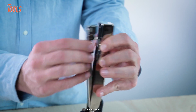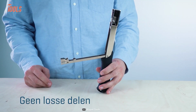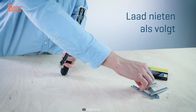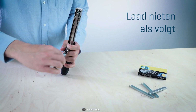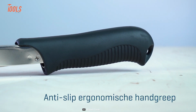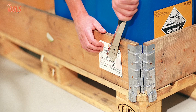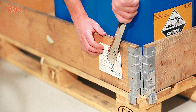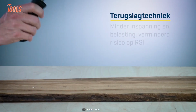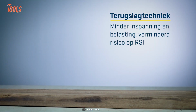But what really sets the R19 hammer tacker apart from the rest is its quick and easy bottom loading, which means you can spend more time getting the job done and less time reloading. And with a non-slip, ergonomic handle, you'll experience higher operational efficiency and less hand fatigue, so you can hammer away all day long without feeling the burn.